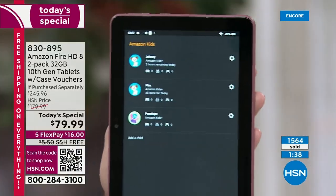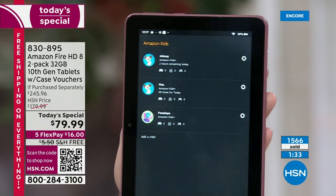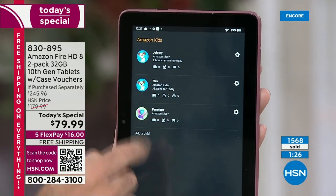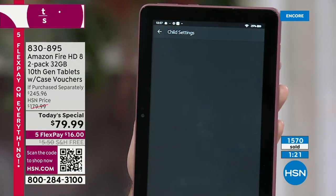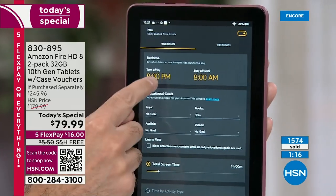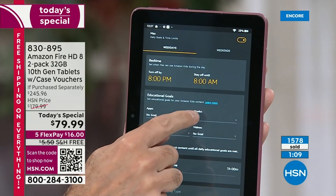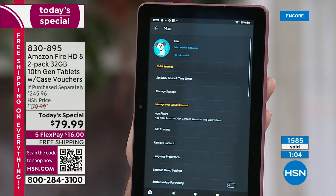And one of the really cool things about this is certainly you can share it with your kiddo, or at this price, give it to a kiddo, of course. But you can choose and create individual logins for kids. So I've got one here for Johnny, one for Max, one for Penelope, my niece, and Max is my little guy. So I can go into Max's settings, and this is really cool. I can do things like set daily goals and time limits. So I can say, okay, I have the tablet at dinner time, we're not going to argue about it, we just want the tablet to go off at 6 p.m. or whatever it is. Educational goals for him. So for books, I want him to read 30 minutes a day before he can play games or before he can do apps and that sort of thing.